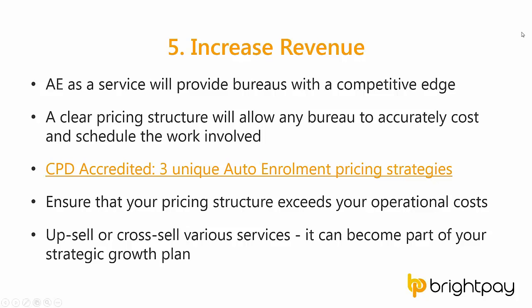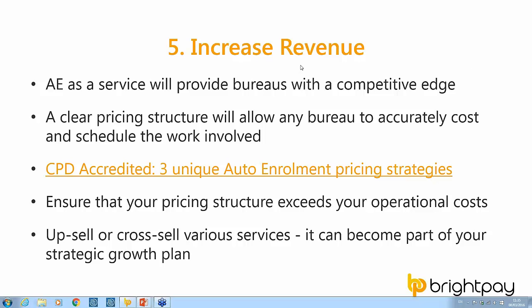Keep in mind that the pensions regulator states that 78% of employers will look to a payroll professional to assist with AE. The majority of these employers will want their accountant, bookkeeper, or bureau to look after all of the AE tasks. If you're already doing their payroll for them, it is unlikely that they will want any part of the AE process and will prefer to leave it all to you.